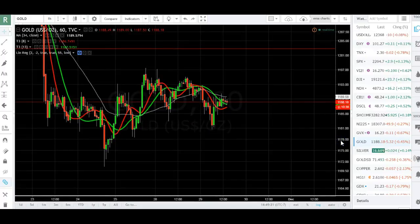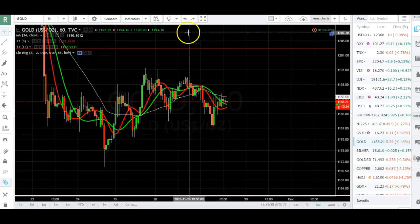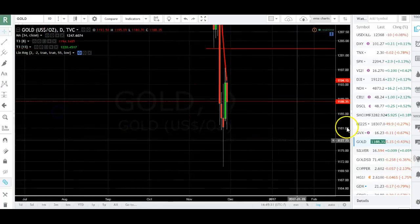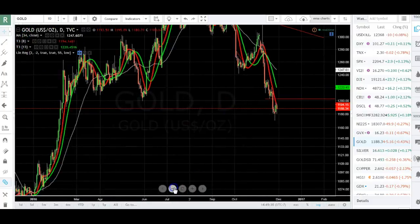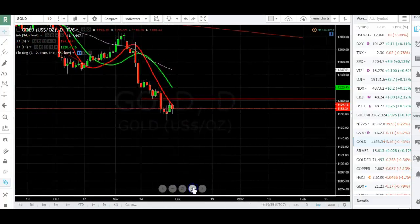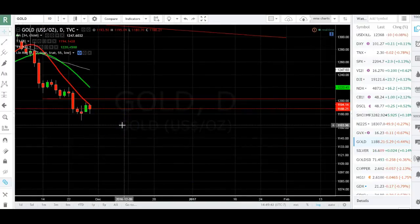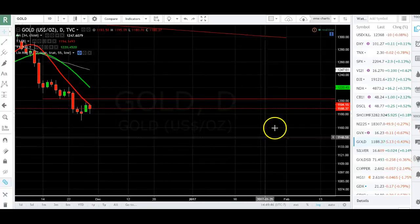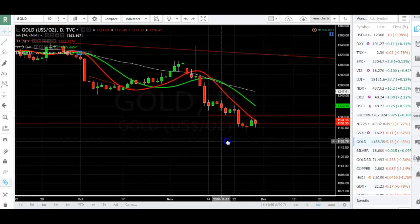See what happens. We need to close the month out a lot better than we are. It's down today $5 even after the recovery. You never know, this thing can just keep going down. See any reversal bars? I see a spinning top. Could be a continuation top.